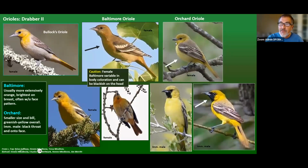The female is very plain-faced, with a little bit of an eye line showing there, but notice the very small bill and the small impression that she gives. And indeed, the female's even a little bit smaller than the male, so it really stands out.